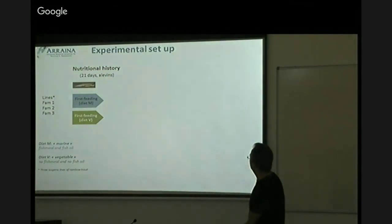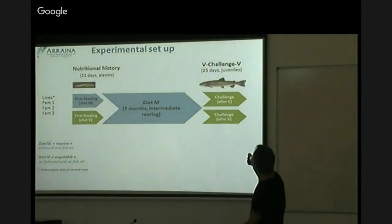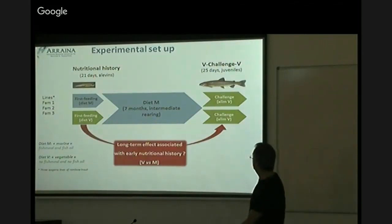After that we had an intermediary period, not of 3 months, but 7 months, and we then challenged the fish with exactly the same diet that they had at the beginning of their life. The question is: is it possible for this fish, 7 months later, to remember that it was fed with a vegetable diet? Is there or not a long-term effect associated with this early nutritional history?